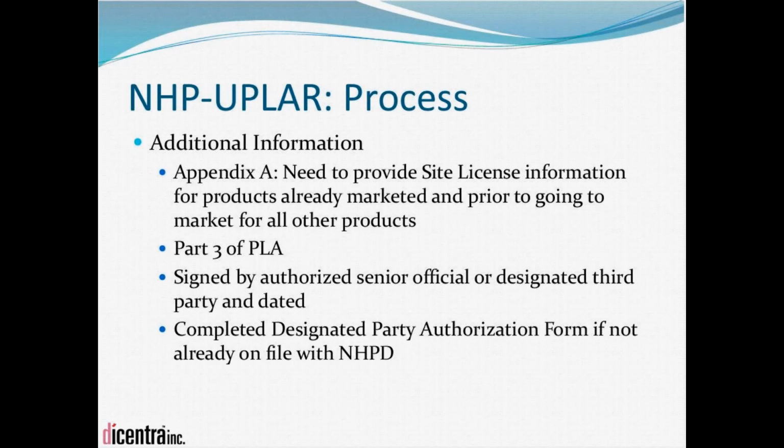Okay, so if your product's already on the market, you're requesting an exemption number, you must submit the site licensing information at the same time as the request for the exemption number. If you haven't gone to market but you're requesting an exemption number, you can submit the information now as well. It's just one less thing to do later on. So you can proactively provide the information to the Natural Health Products Directorate.